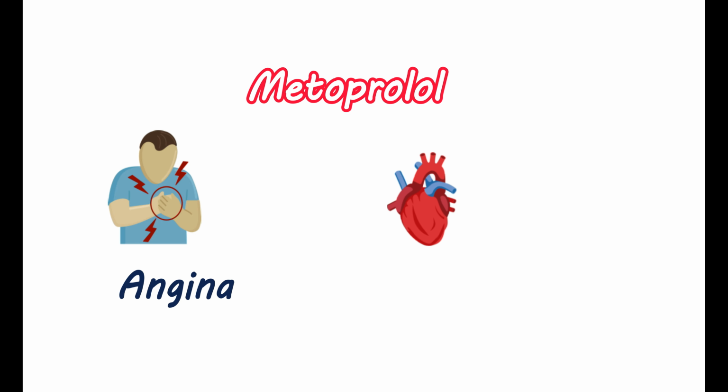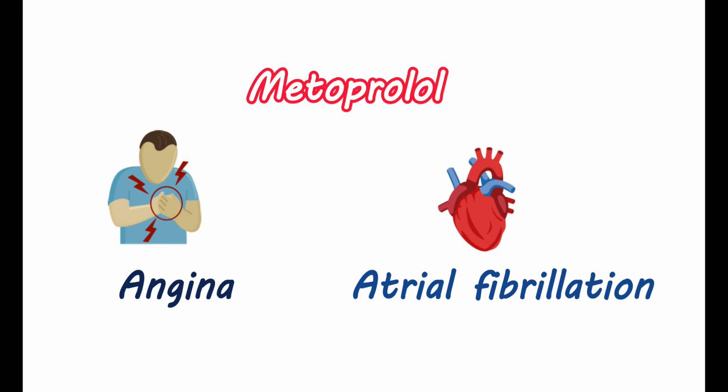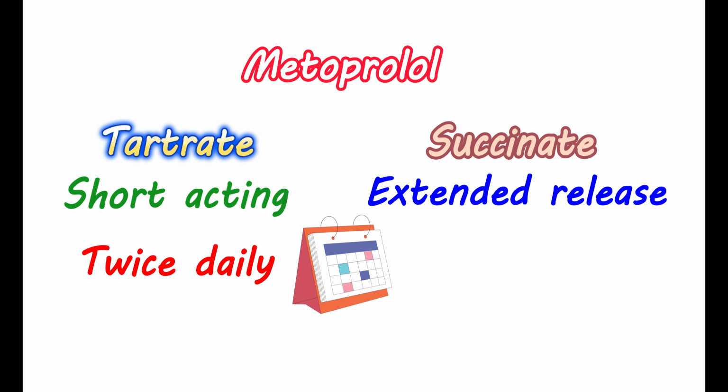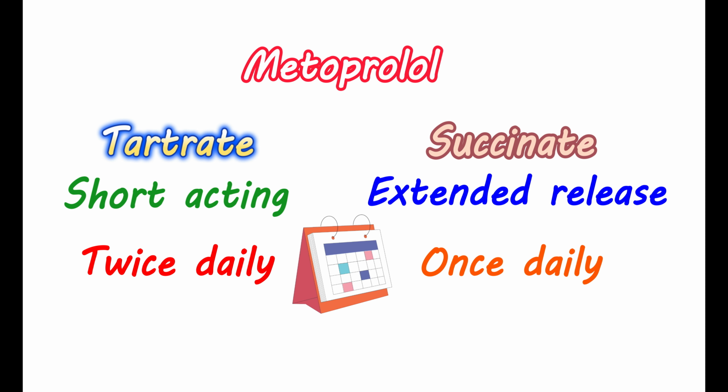Being a beta blocker, it can also be used to control cardiac arrhythmias, and it is useful in the treatment of atrial fibrillation. Metoprolol is available in two salt forms, tartrate and succinate. Metoprolol tartrate is a short-acting formulation that should be taken twice daily. In the form of succinate, metoprolol is available as an extended-release tablet. Therefore, it is typically taken once daily. This formulation is more preferred, especially in the management of heart failure.